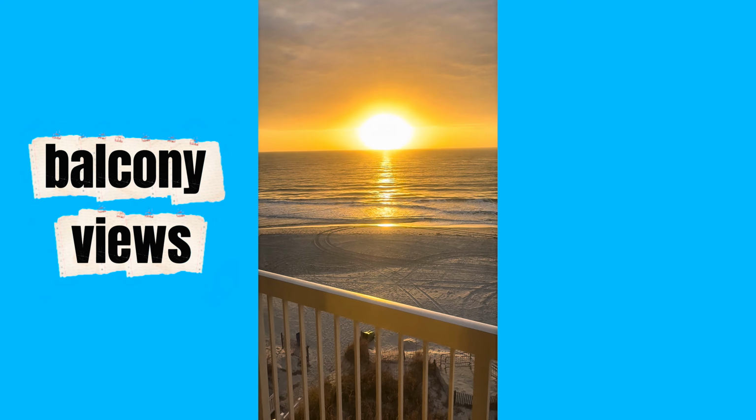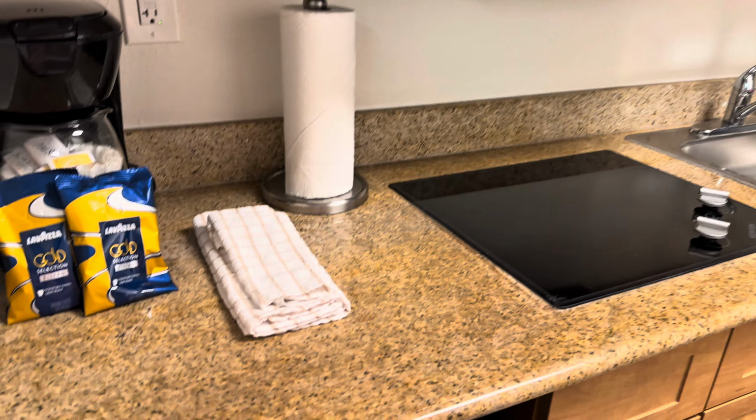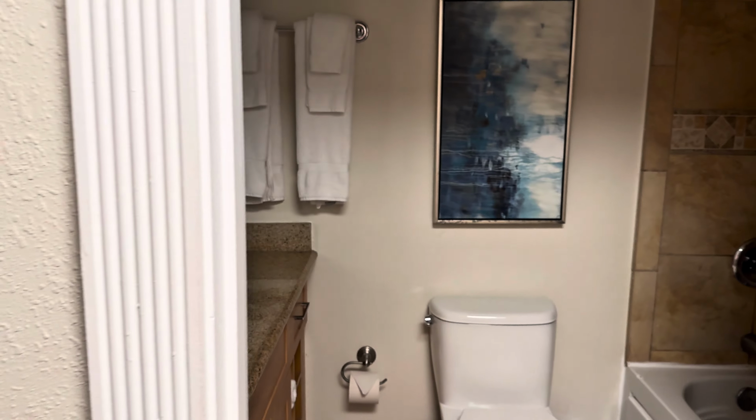Now, for the cons first, I'm just going to jump right into it. I honestly think that they assume that most people are going to spend most of their time at the beach. So there wasn't really a lot of amenities to look for here compared to the ones that I'm used to at different resorts with Westgate. Also, the parking garage setup was just really weird.